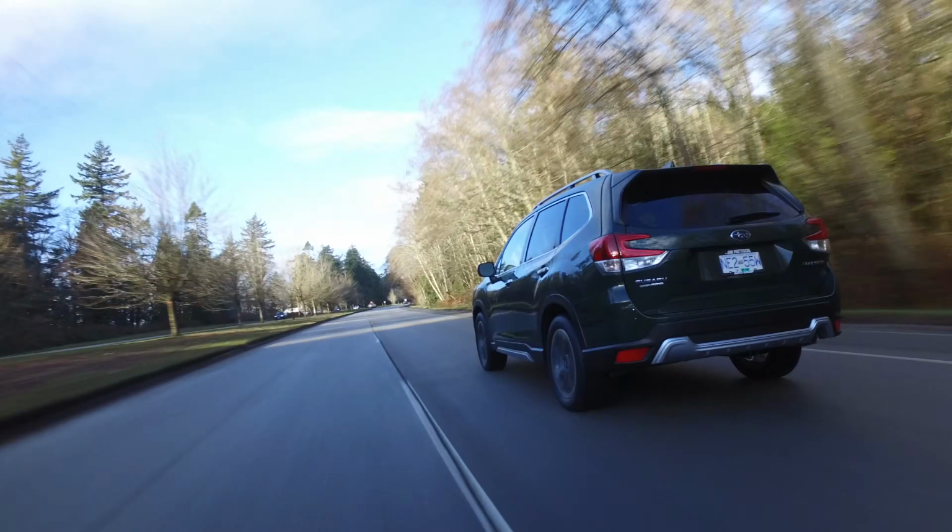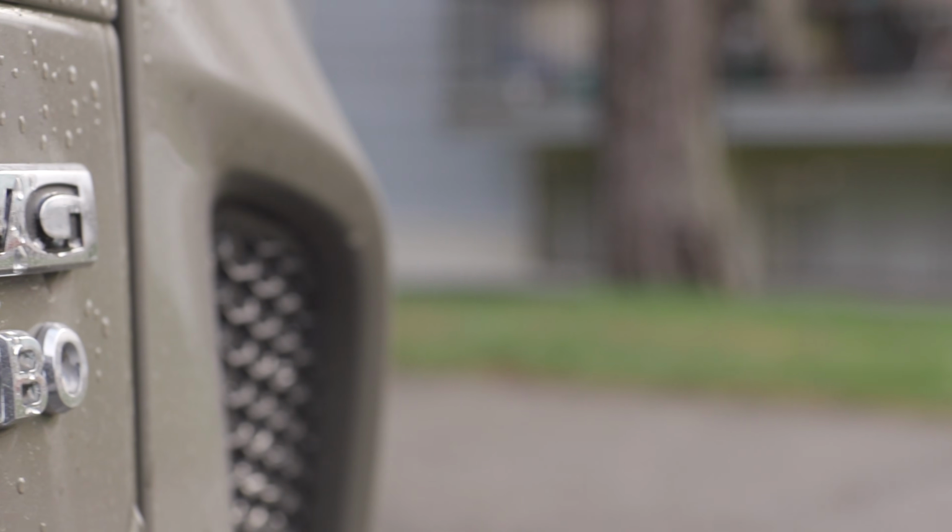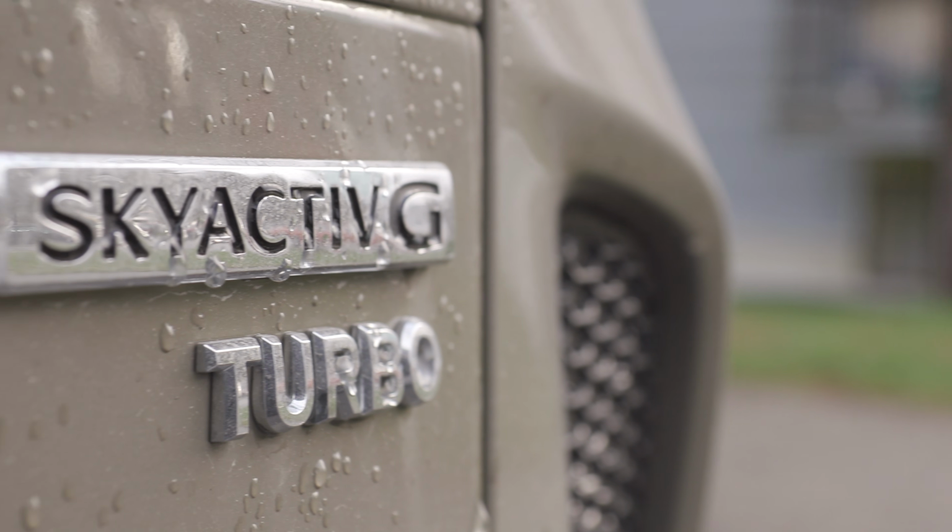Of course, with an engine matched to a CVT, when you accelerate quickly on the highway, you hear it. And the reason they do the CVT is because of fuel economy. And we will say right now that if you are considering the CX-50, especially with the turbocharged engine, it uses a lot more gasoline than the Forester. It likes gas. The Forester is designed to be functional and efficient, and that's why they did it.